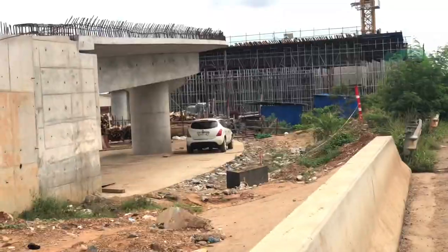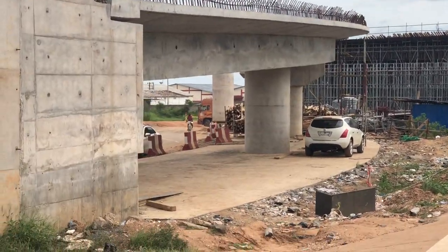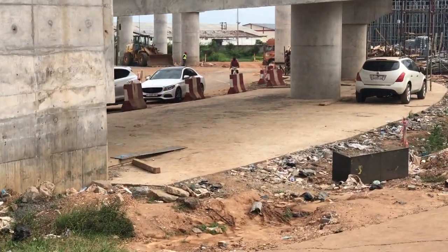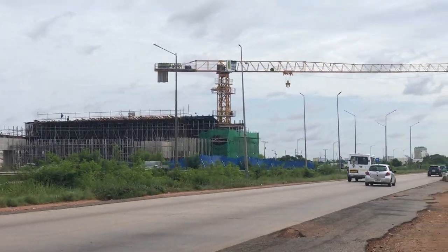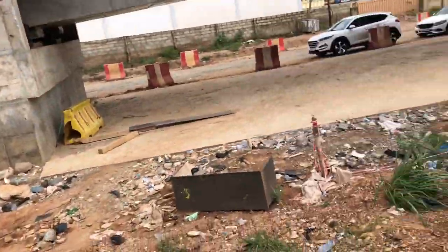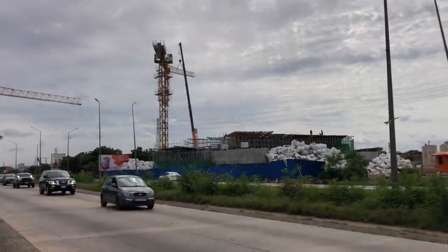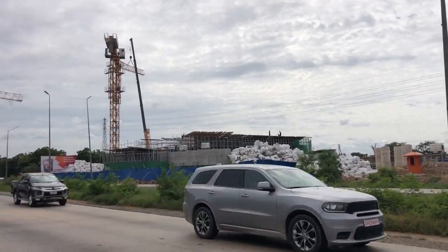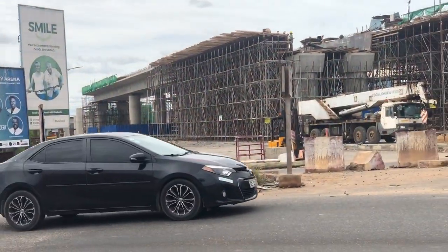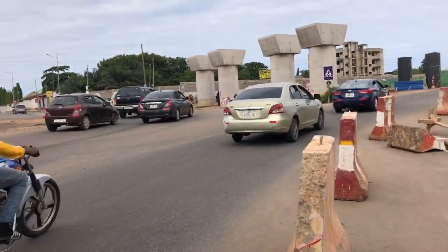The Tema Motorway was a major milestone for Ghana's development. It helped to connect the city with the new port, which was a crucial part of our economy at the time. It also helped to spur development along the entire corridor as new businesses and industries were attracted to the area. Over the years, however, the Tema Motorway has become increasingly congested as the number of cars and trucks on the road has grown. This congestion has led to significant delays and inefficiencies, making it difficult for businesses and commuters to move goods and people between Accra and Tema. The flyover project in Accra is an important step towards addressing these challenges, providing a much-needed solution to the congestion on the motorway, improving the flow of traffic for commuters and business alike.